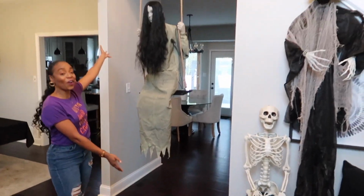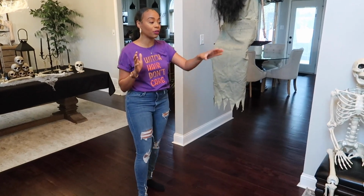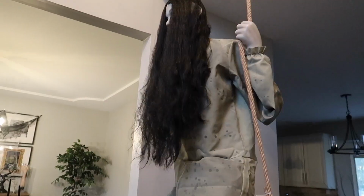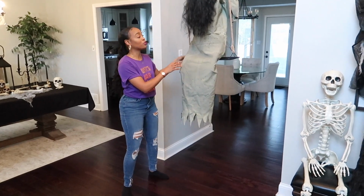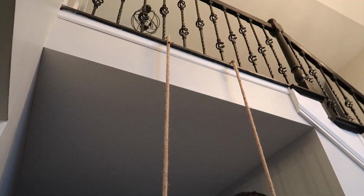And then this girl, this creepy swinging girl, you guys, I am so excited about this piece. Most of the ghouls that you see, the girl on the tombstone, the hanging ghouls, I got from Party City, but this particular figure I got from Spirit Halloween. And she actually comes with a swinging mechanism to help her swing, but I opted out of that because I'm like, that's a little too much. That is not necessary. So we decided to just hang her from the top of the staircase.